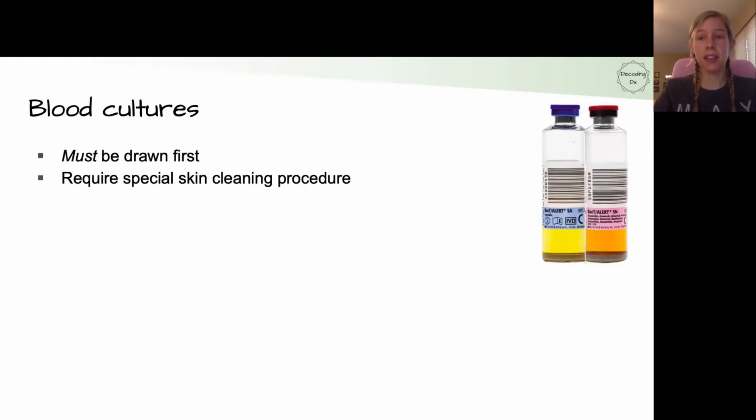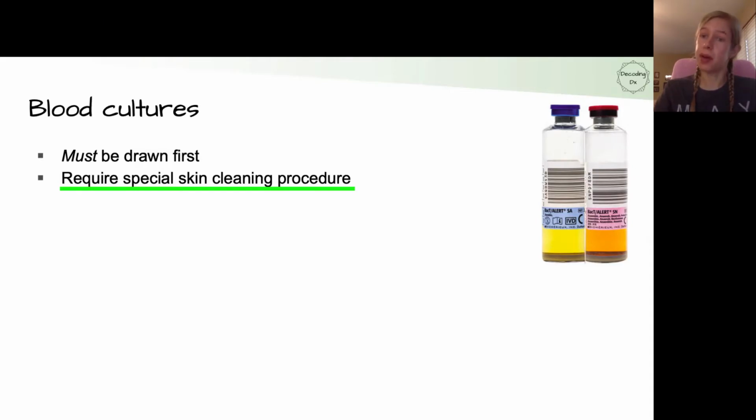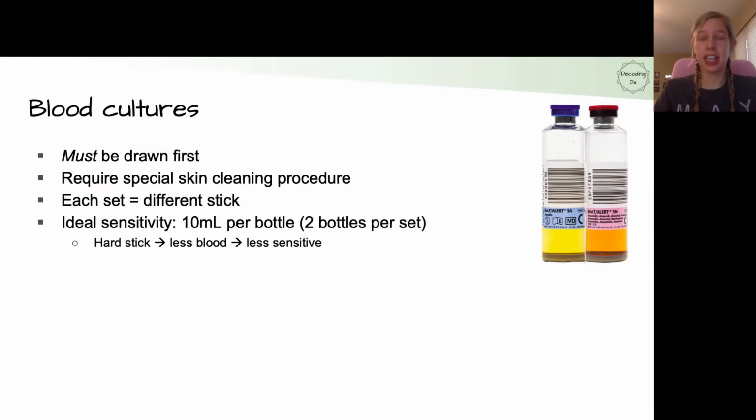Now, a word about blood cultures. Blood cultures have to be drawn first in a sequence of labs. This is because they require a very specific skin cleaning procedure prior to them being drawn, and this is for good reason. It's to make sure that the skin is sterile before the skin is poked. Otherwise, that's how you get contaminated blood cultures. Each set is a separate stick.